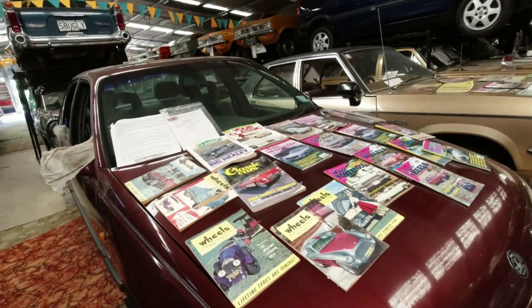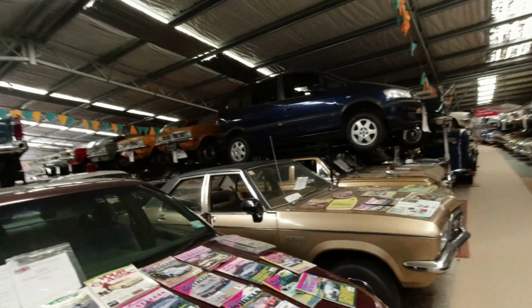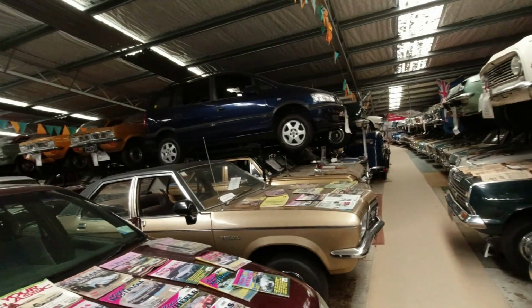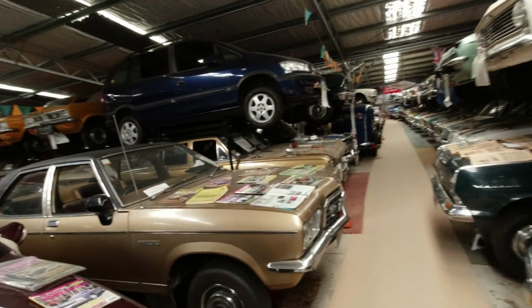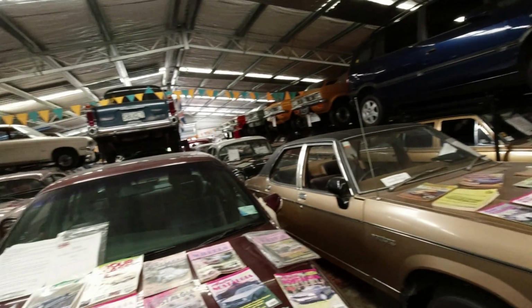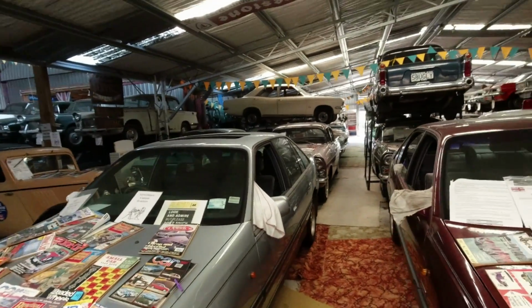Slightly odd that they're all covered in magazines, but again, this is one of those places where it's hoarding gone absolutely mad. I personally don't really understand the point in having cars that aren't used. I find it terribly sad. So we don't know what the future of this place is, but hopefully it will remain here and people can keep visiting.